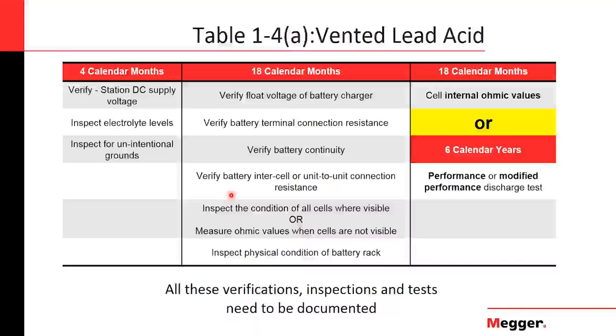Or if you don't want to do that and you want to do a different test, you can perform what is called a performance test or modified performance test, which is also known as a discharge test or a capacity test. So this is something that you need to define when preparing your maintenance program.